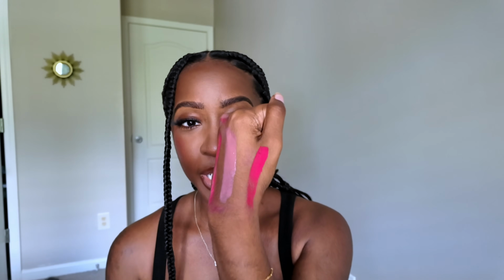So I swatched this. Do you see that? Do you see that? Now imagine straight up putting this on your face regardless of what your skin tone is. Imagine if I put just that much on my face. Well, what else would I be expecting?